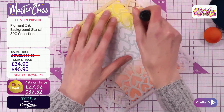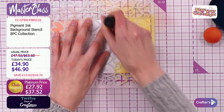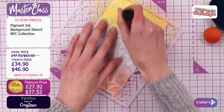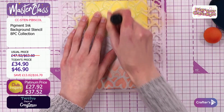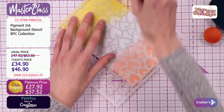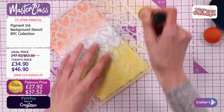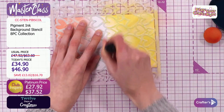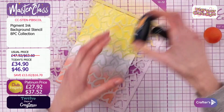And now I'm going in with my Honey Pot, which is another gorgeous name of a colour. So I'm bringing that up towards the top of the page, and notice that I'm always turning my stencil. It's so much easier to just turn the piece of paper that you're working on rather than trying to turn your body and turn your wrist and getting in a little bit of an awkward position. It's so much easier just to turn what you're working on. That's a great tip, Lily. So, and then we're going to go on to our orange.